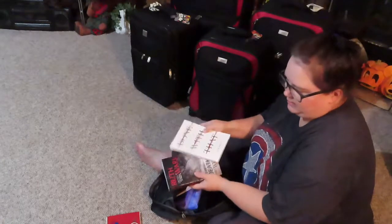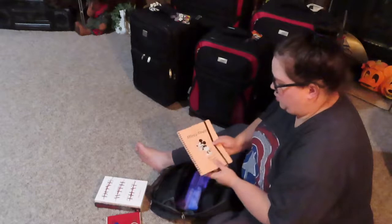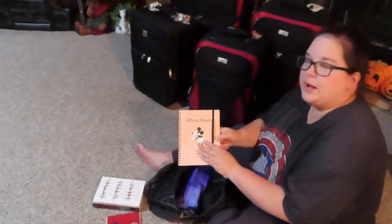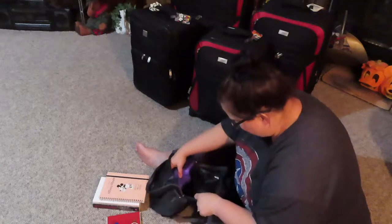We've each got a book that we're going to read if we need to while we're on the plane. This notebook has, I think there's another pen in here too, yep. This notebook has our itinerary for the trip in it, so if we want to review it or glance at it or be giddy about it on our way.